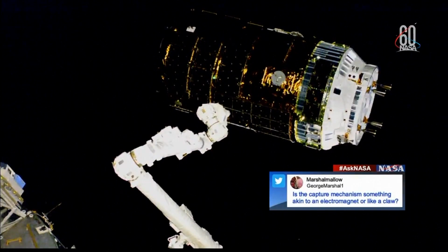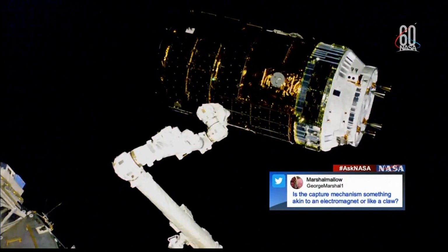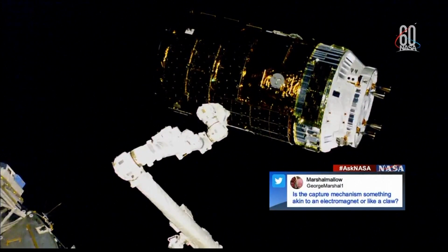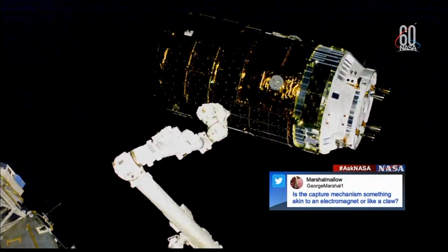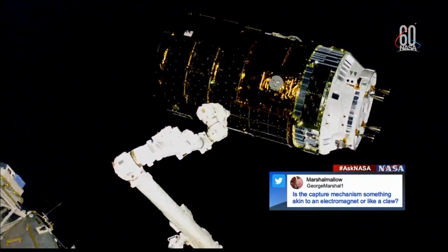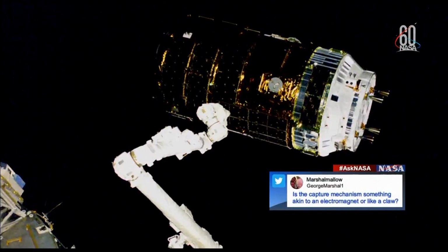From this position you can see it's kind of a circular disc with 3 prongs on it. That's where the actual latching end effector will go into. At the bottom you can sort of see from this HD view there's a line and a black perimeter around that line. That's actually a pin. And the space station's crew will align the camera from the station's robotic arm. It's sort of pointing towards HTV at this point, but they'll align it with that pin and move in to capture it with those claw-like mechanisms.